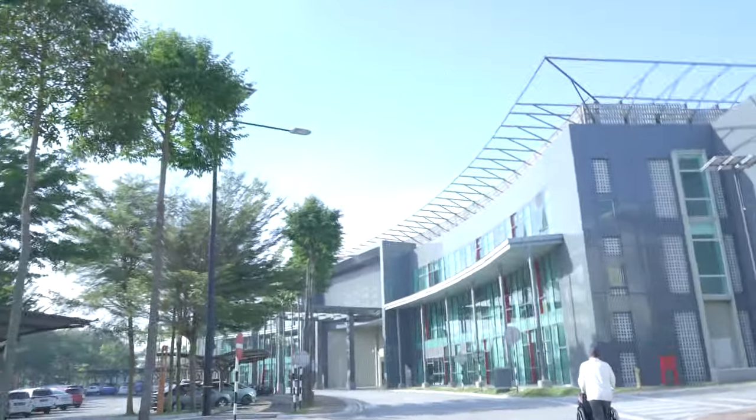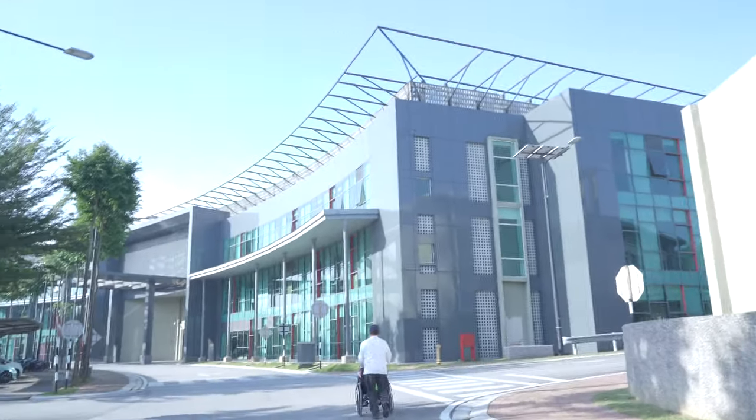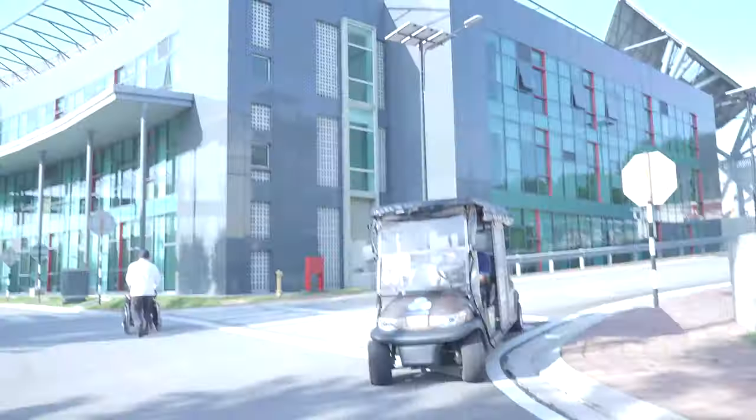Lovely day, just walking. There's the academic building. This is the academic building. That's where the classes are, which go by fingers. Buggy ribbon style. Okay. So now we're just walking to the class.